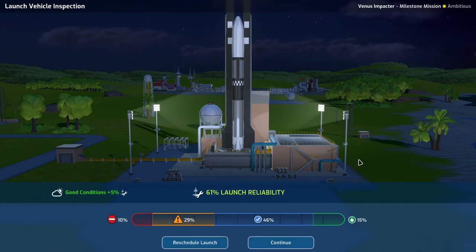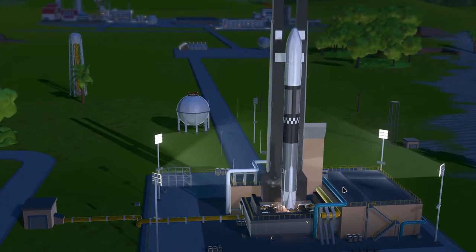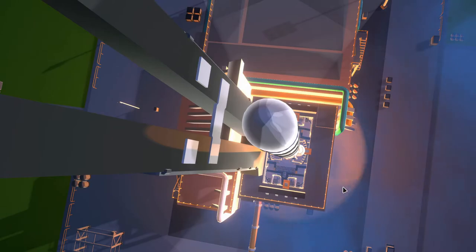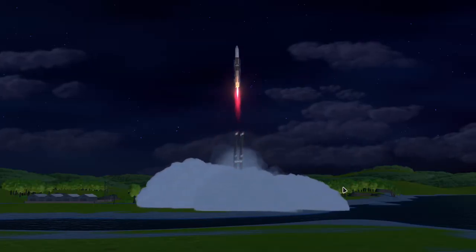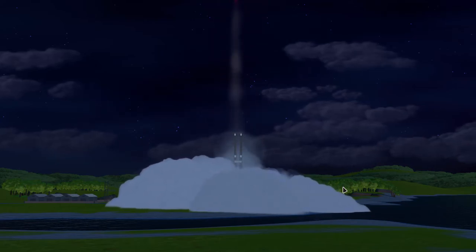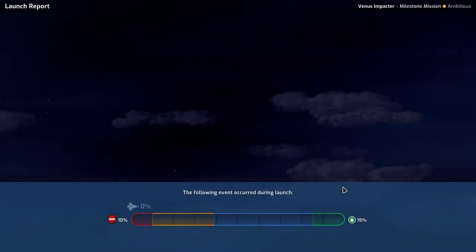Good conditions, plus 5%. Nice. So we only have a 10% risk of critical failure. Let's go. Let's head to Venus. Come on, you can do it. Don't blow up. You know you want to go to Venus. You really, really want to go to Venus. Yes, you do. Outstanding. All right.